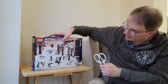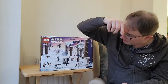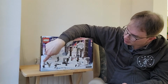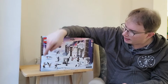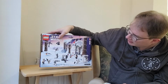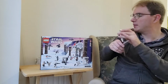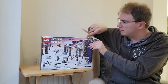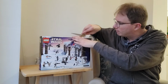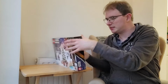I'm quite excited because I haven't got a not Stormtrooper, what are they? A Clone Trooper minifig. I'm excited for this guy down here. I don't know if that's Cody. It's got the orange colouring, but it could well be. But I'm not sure. That's the Phase 1 armour. He was only seen in Phase 2. I'm rambling.